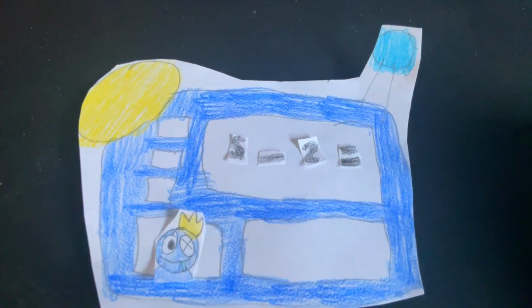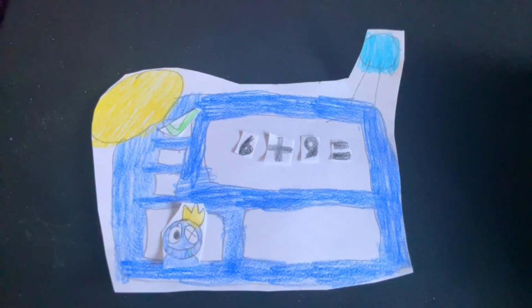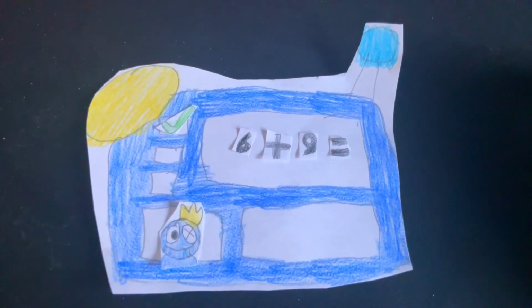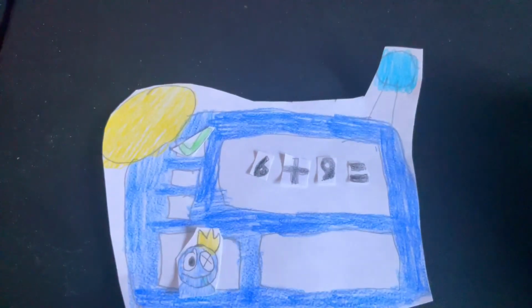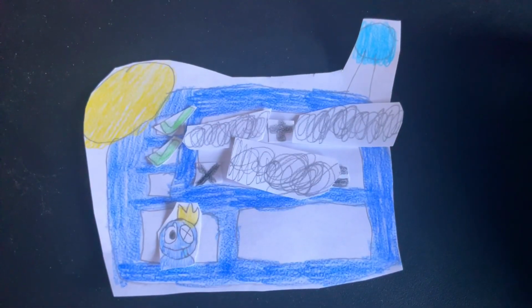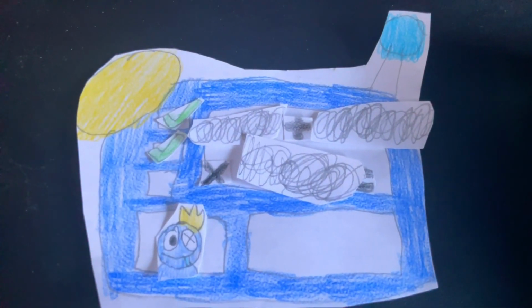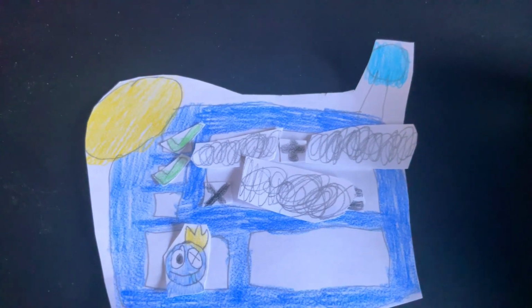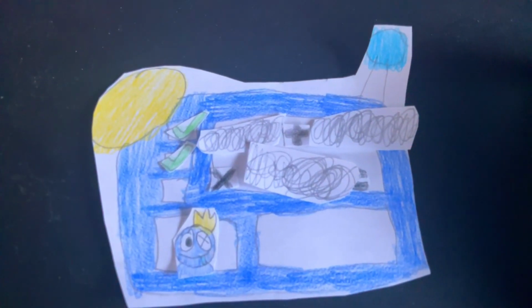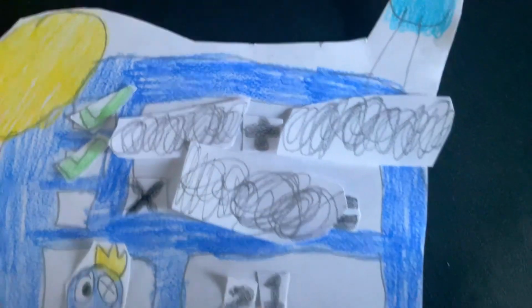Problem 1, 5 minus 2 equals 3. Whoa! I think you're smarter than me! Problem 2, 6 plus 9 equals 15. Incredible. Problem 3, divided by times equals. What's with all this scribble stuff? Anyways, I'm just gonna put an answer.